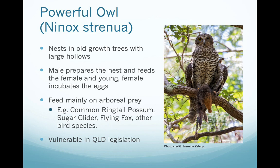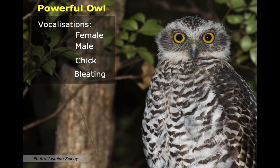Now, the powerful owl is vulnerable under Queensland legislation, and they're actually listed as a threatened species in every state that they occur in. But funnily enough, they're not actually listed nationally, which is something that we're working on. So I'm just going to go through some powerful owl vocalizations. We'll start with the female typical double note woohoo call.